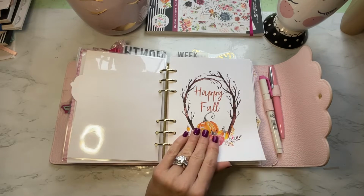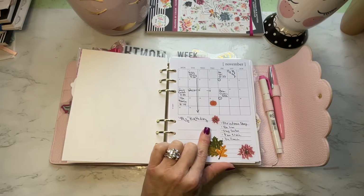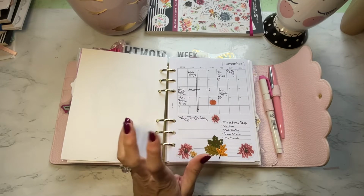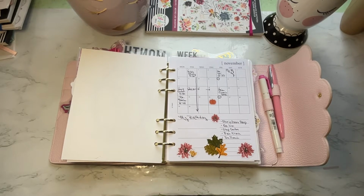Happy fall dashboard. Month of November. And I have a good deal coming up in November. Rarely ever will I have this much to show you that I'm actually doing.